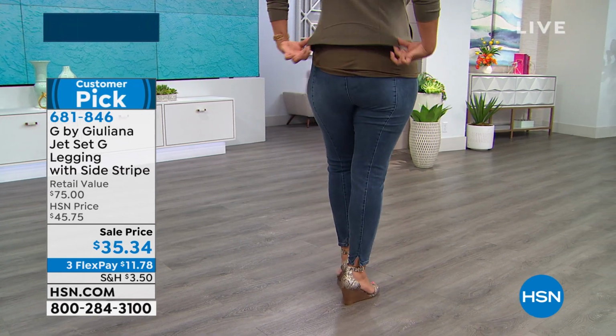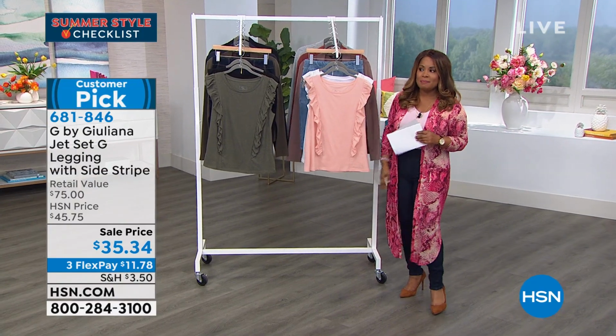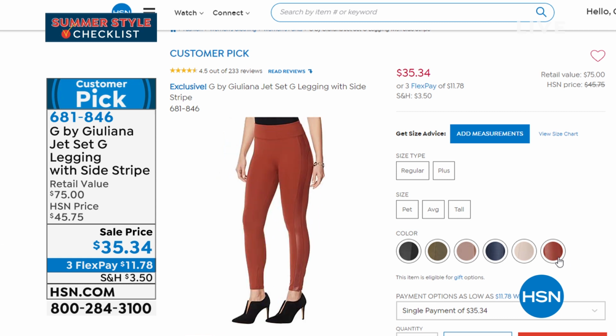And of course, it's all coming up in the show, which should be a lot of fun because it's mixed with classics, customer picks, proven, and we do also have new blended into the show. Also coming up, we're gonna be featuring for you the Jet Set G, another big customer pick on sale. So these are the leggings with the side stripe. They are gonna be coming up in the show. Let's go over the colors really quickly, and just note that you can order these in petite, average, and tall lengths, which is really nice.